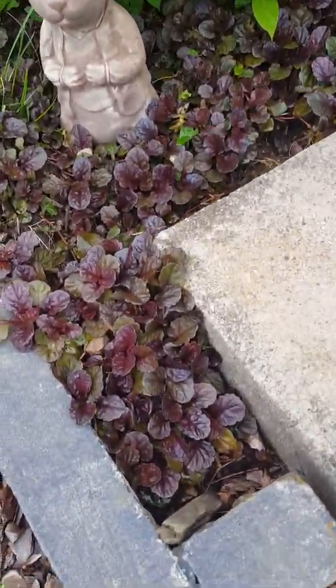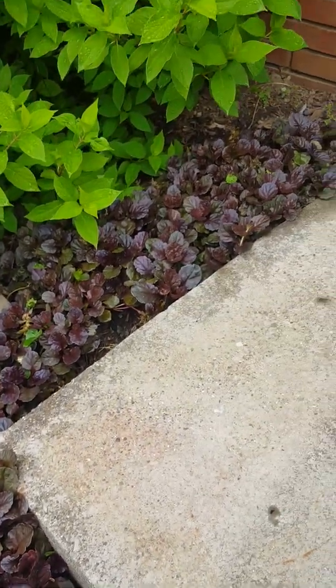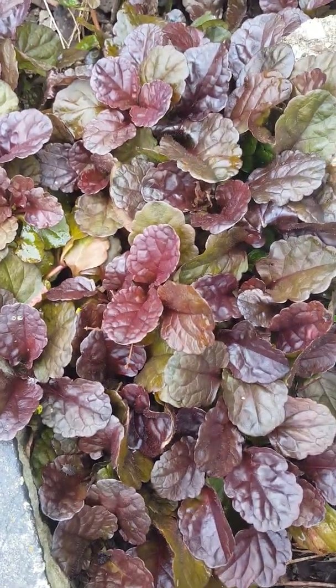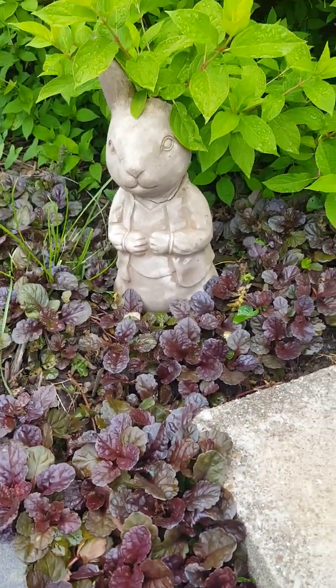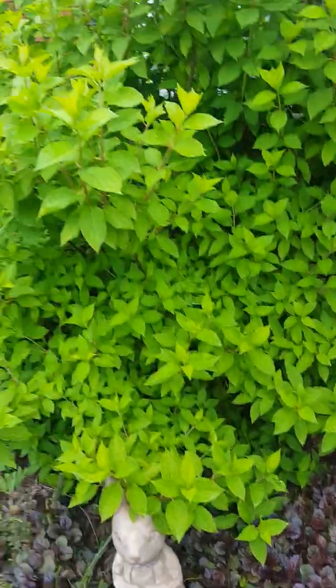Ground cover ajuga. I'm not sure which variety this is. I want to say Chocolate Chip. But pretty burgundy color. Filling in good.